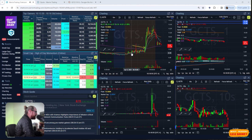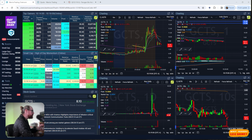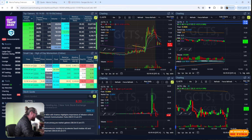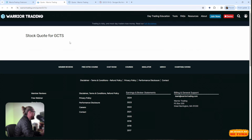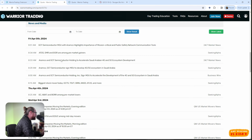GCTS. Well, this is the stock that I traded. This was my first trade of the day. GCTS was interesting because I found it on the top gainers scanner. It was up a little bit, but right at 8 a.m., we had breaking news. News comes out at 8 a.m. and it starts spiking up. I pulled up the headline, I checked it, and I was surprised, but yes, we actually have news right here at 8 a.m.